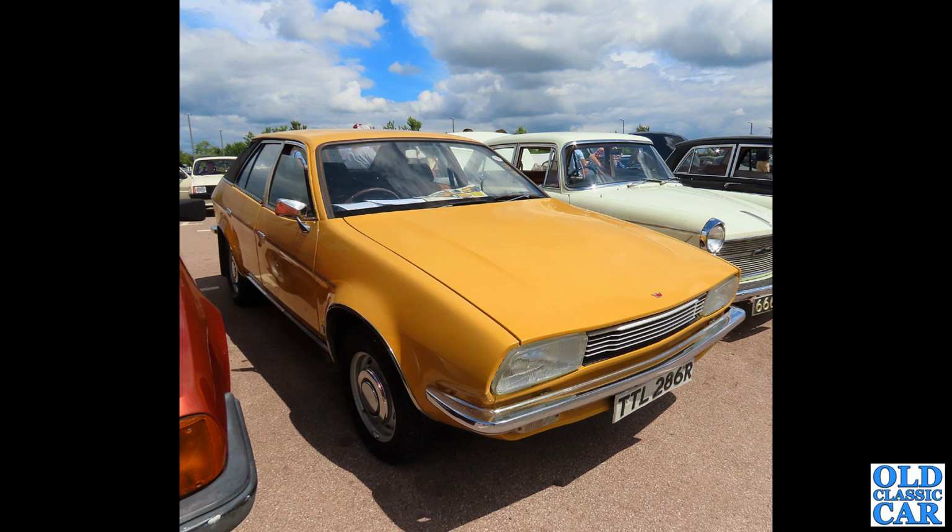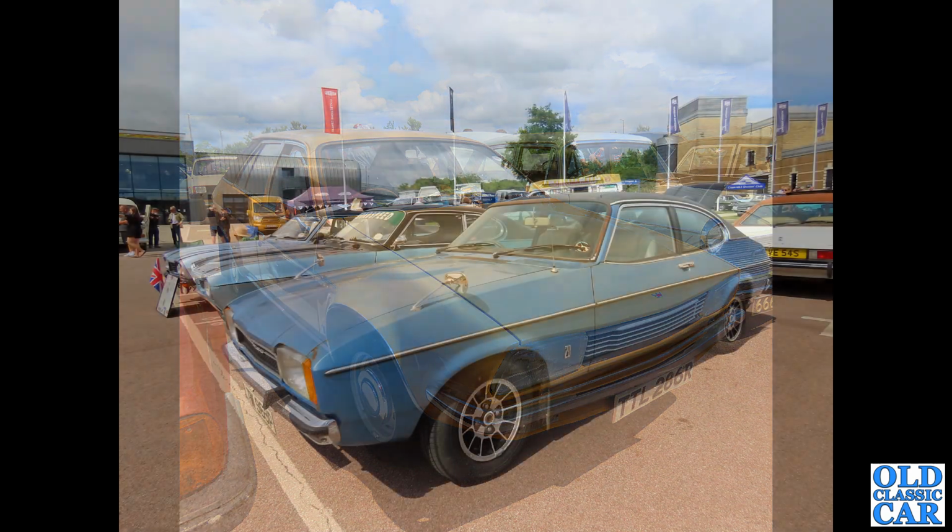Yeah, incredible looking car, so much more modern compared to the Farina that's parked alongside it, and yet age-wise there's probably not a great difference.